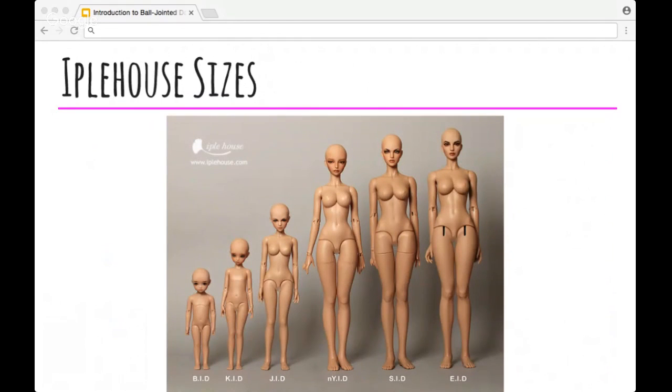For MSD dolls, there's a big difference between the chubby, immature VOLKS-style MSDs, which are designed to be childlike, and the curvaceous mature minis. IPLEHOUSE calls their mature minis JID, and they're basically a size on their own because no one else makes 1/4 scale dolls that size. Again, you can see that the dolls are starting small on the left and getting bigger and more curvaceous on the right.